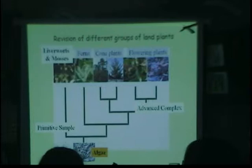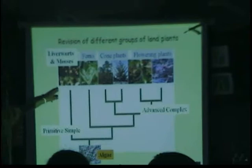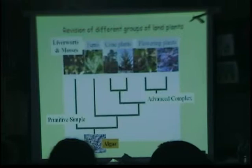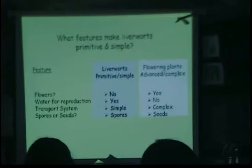So, liverworts. This is a very basic evolutionary tree, and you can see that liverworts branched off very, very early on, way before all the other land plants. And that's what makes them really exciting, because they were the first ever land plants to occupy the Earth.